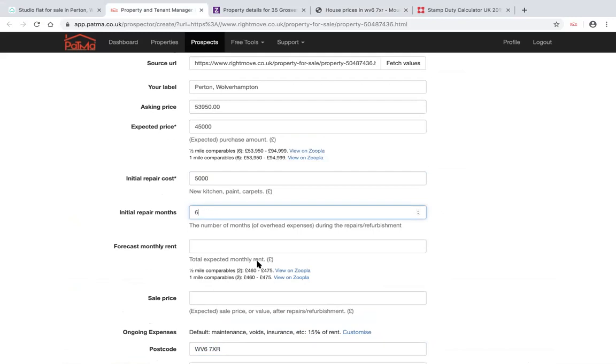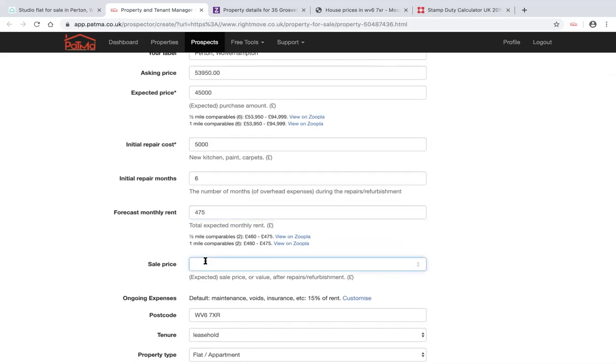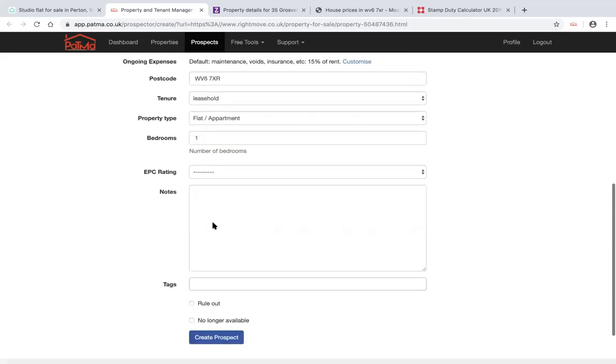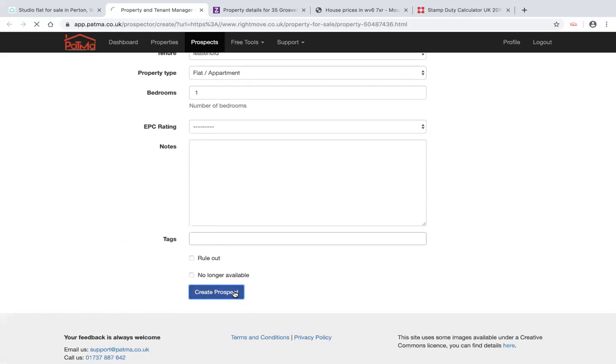Okay, what's also good here is it gives you the forecasted monthly rent. So let's assume we got the top end figure of 475 per month. And let's assume also that we did sell it for 65,000. Okay, right. So all the details are here. Let's just go to create prospect now.